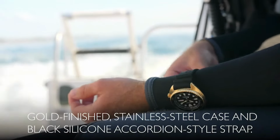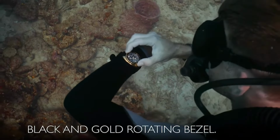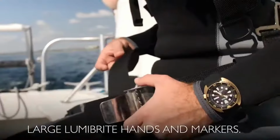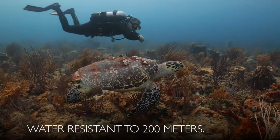Seiko Prospex Automatic Diver. This highly functional diver is designed with a gold finish stainless steel case and black silicone accordion style strap, featuring a black and gold one-way rotating bezel. The black dial displays a day-date calendar with LumaBright hands and markers. Hand and automatic movement allows self and automatic winding capabilities and features.